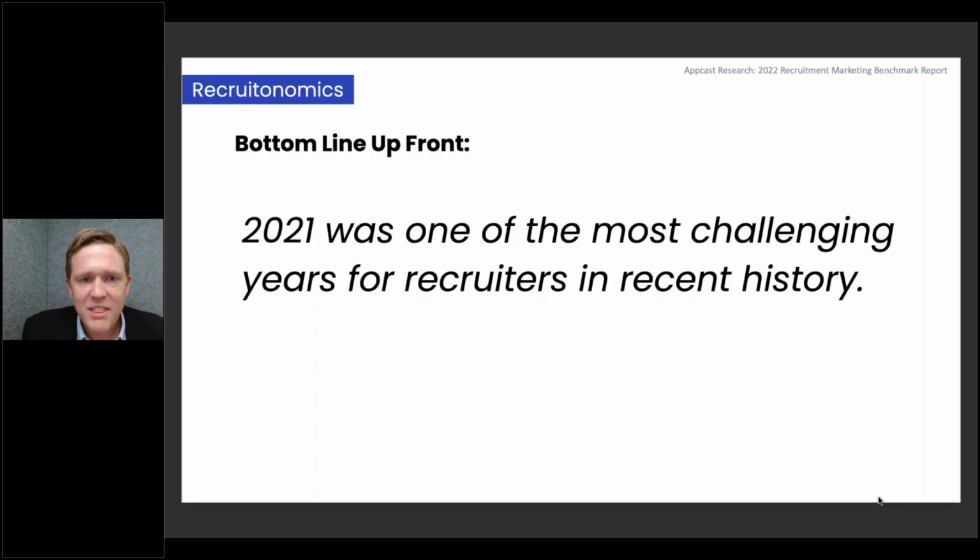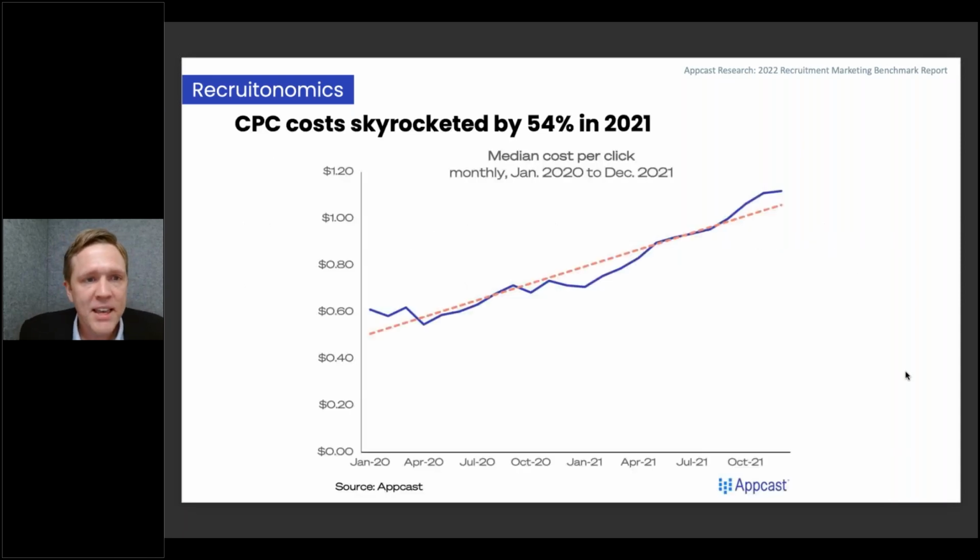So the bottom line up front, that's a military term that I want to get to in this Recruitonomics section. The summary for 2021 in one sentence is, it was one of the most challenging years for recruiters in recent history. So let's dive into the data and explain why it was so challenging using the prism of Recruitonomics. Let's look at cost per click.